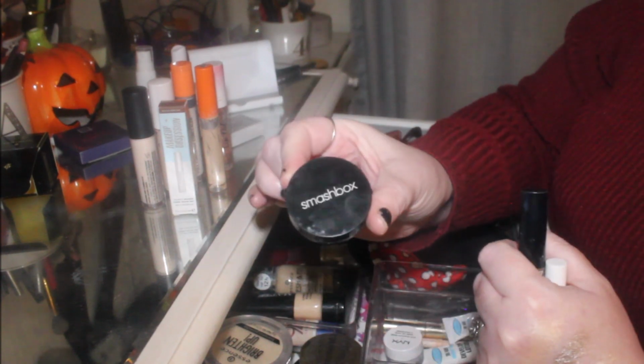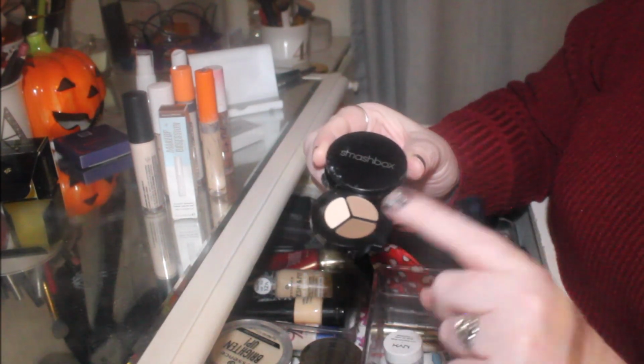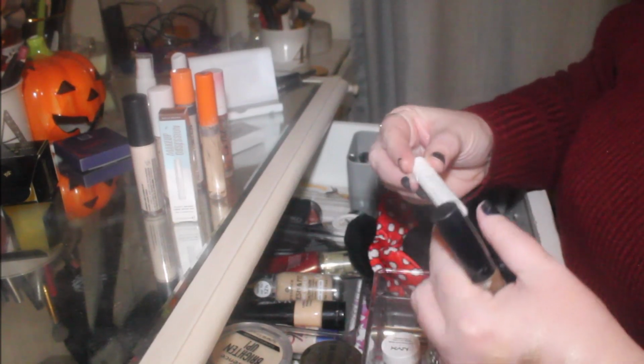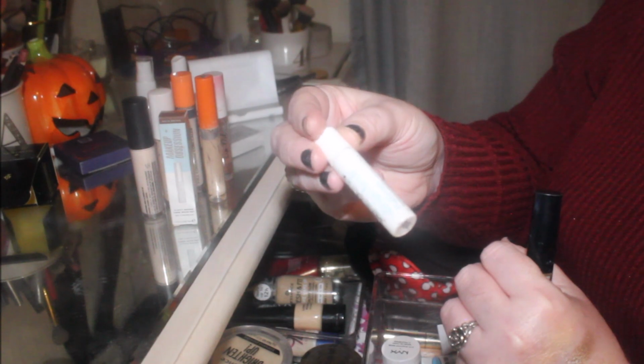Then we've got this Smashbox. I've shown this before. These are the powders, so when I don't have any more brow products, I'm definitely going to be using that. We've got this Stress Check roll-on. I got this in a Birchbox as well, and it doesn't work. It doesn't make me feel more relaxed, so yeah, I wouldn't purchase full size.